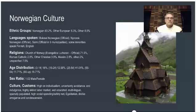The culture and customs of Norway are high in individualism, uncertainty avoidance, and indulgence. They have a highly skilled labor market and are very well educated. Many Norwegians are multilingual, and the country is sparsely populated with a high social spending and safety net in place. They are a very egalitarian culture and dislike arrogance and condescension.